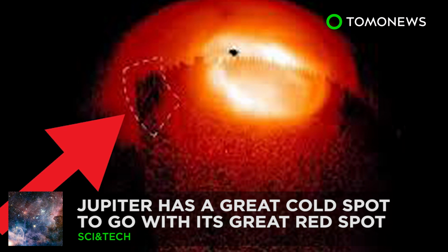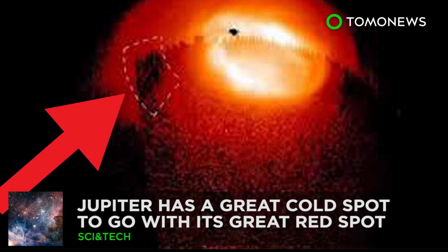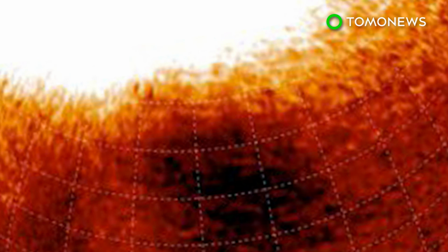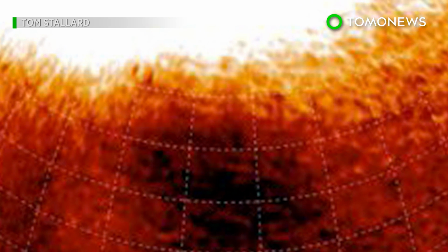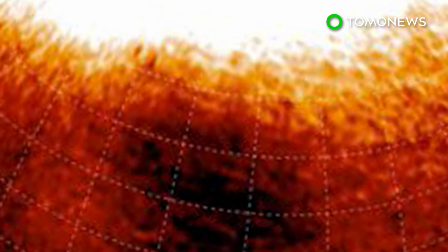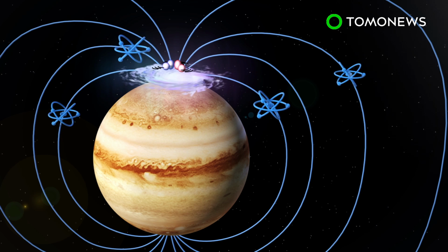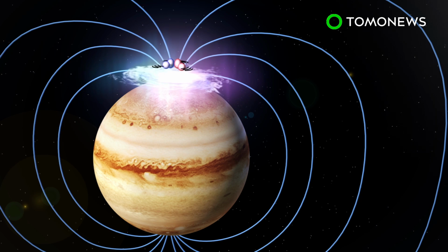Jupiter has a great cold spot, too. Scientists have long known about Jupiter's Great Red Spot, but now it looks like the great gassy planet's famous atmospheric phenomenon has got company. The curtain of light at Jupiter's north pole is called an aurora. It forms when electrons move along the planet's magnetic field and excite atmospheric gases, making them glow.